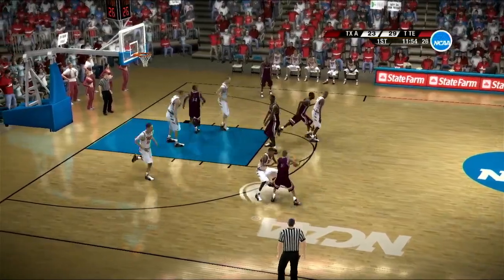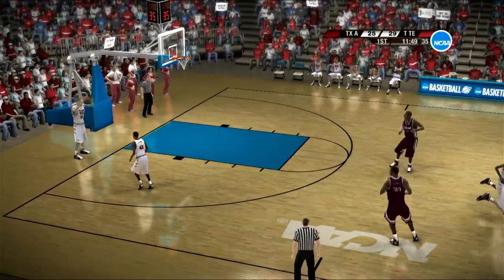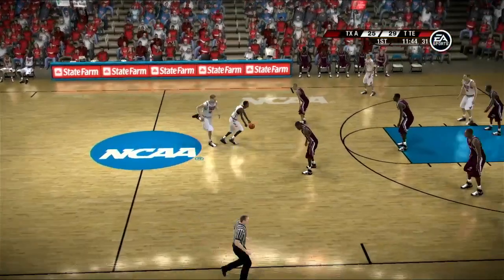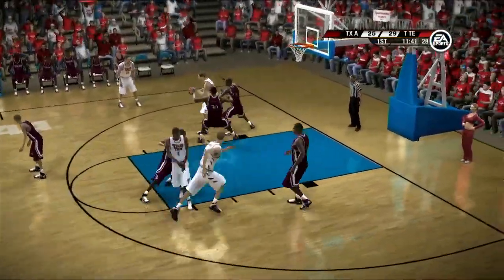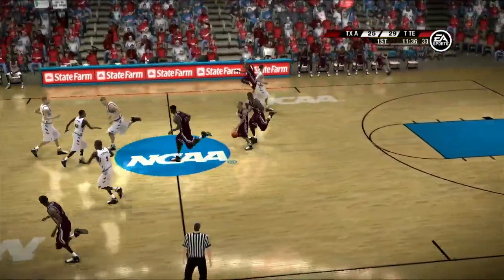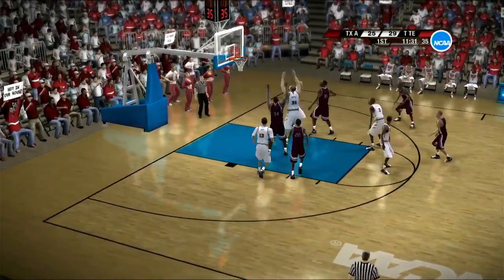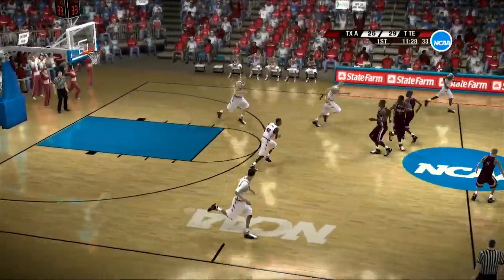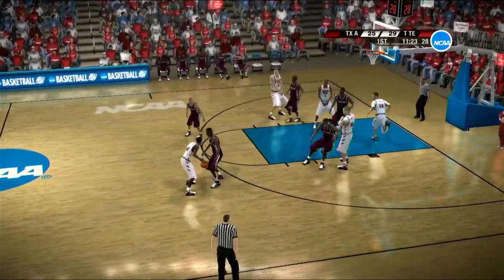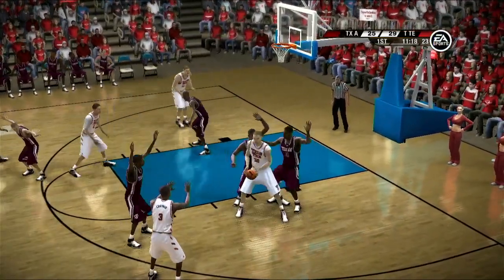He shoots from the top of the key. Wow, what a super job of running his man into the screen for that sweet jumper. And now they'll bring it up. Good job defensively. For two. Can't get the shot to go. Number 50 fakes the shot. Here's a double team.